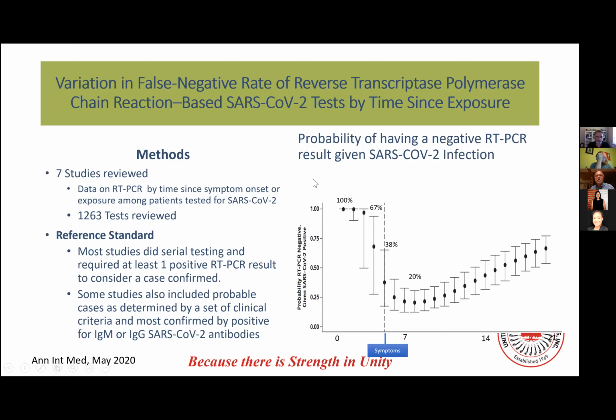But as we've gained experience, we found that there are actually a lot of false negatives with PCR. And this is a slide that I got from Dr. Mira. If you were on the call last week, you saw this slide. So this was a study that came out in May in the Annals of Internal Medicine. They reviewed a whole lot of studies, but they found 7 studies that met their review criteria.